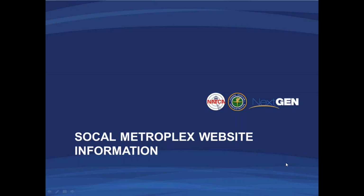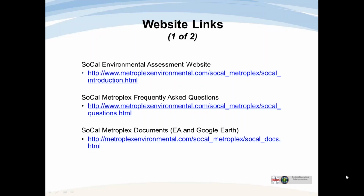And now for the Southern California Metroplex website information. The first link indicates the Southern California Metroplex Environmental Assessment website. This is the main web page for the website, and all other web pages can be found by navigating to this page. For specific information, we noted the frequently asked questions and the various environmental assessment documents and the Google Earth files.